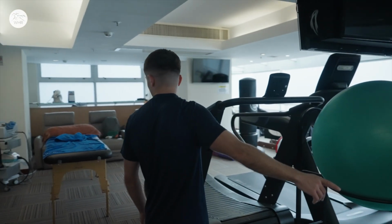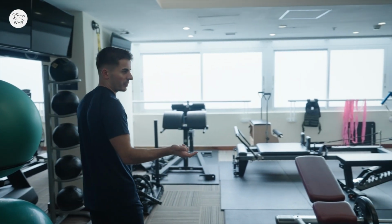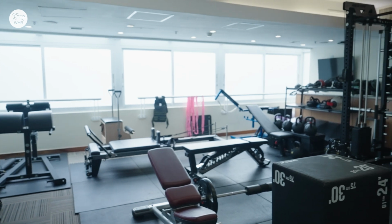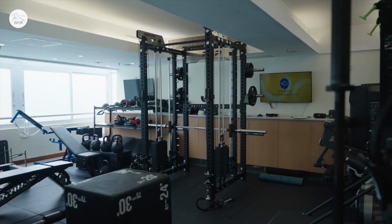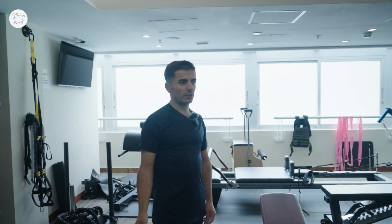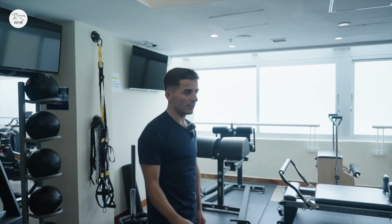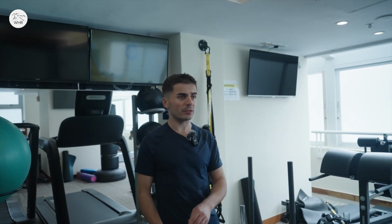This is our gym. Well, this is the gym that is only for the jockeys. So this is always open. It's not just on race days. You can come here anytime. Obviously the doors are locked, but there's a code. You can come in, and like I said, a lot of the jockeys use this gym, which has only been up and running maybe a year or so, maybe a couple of years, I'd say.